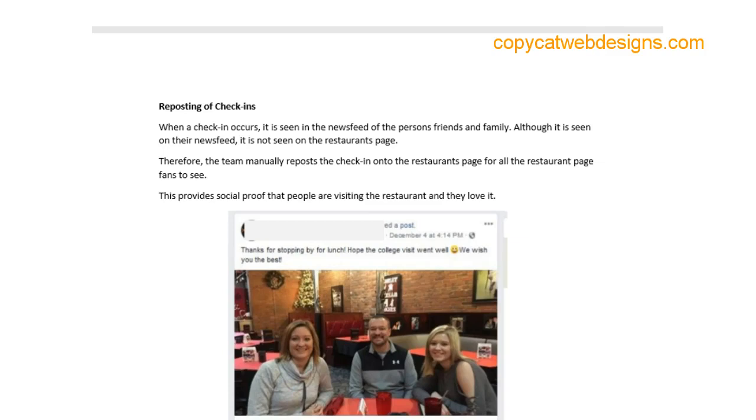But if you have the tabletops that I dropped off, if you want to do the trial offer, don't worry about the reposting right now. If you don't know how to do it, just put those table tents out that I gave you, and watch people check in and watch people start to engage and comment on those posts.